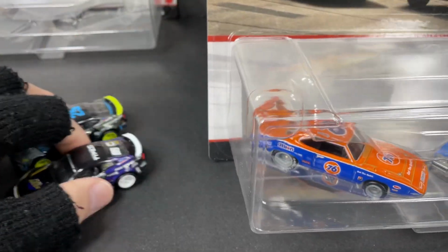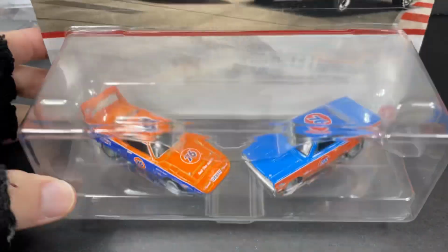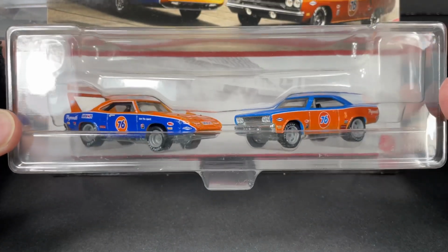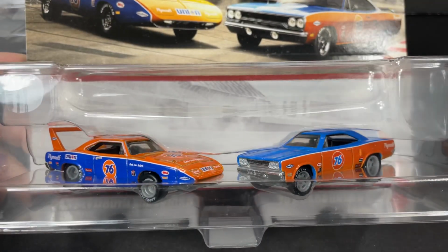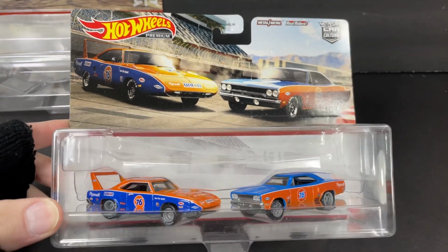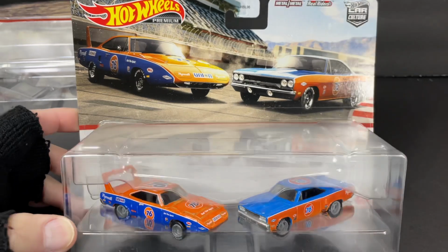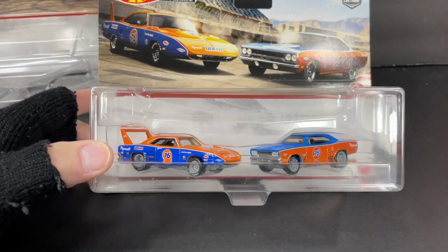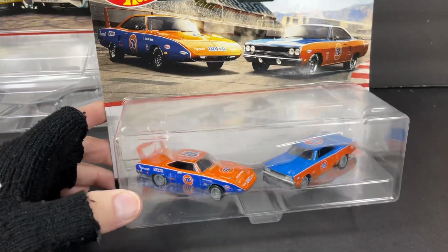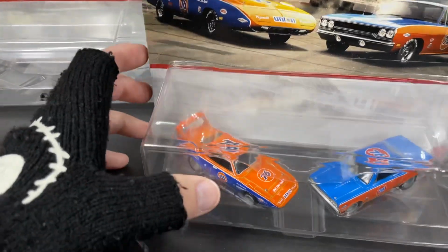I don't know how I'm gonna store these, so I just like to have the package in case I want to display them. All I gotta do is sit them on a shelf if I wanted to with the whole package. Or I could display them loose, or just keep them in a case so they stay clean. Many options, because these type of packages give you a lot of options. You can just sit them on a shelf, and that would work as well. So pretty cool right there. Beautiful packaging on both of them, by the way.